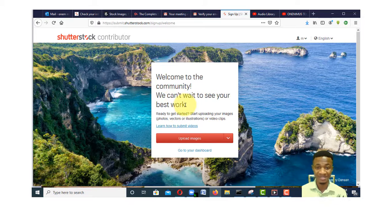Your sign up is successful and it has been verified. So all you need to do now is go ahead and upload your pictures. You can click here to start uploading your pictures. You can click here to go to your dashboard and see how your dashboard looks.